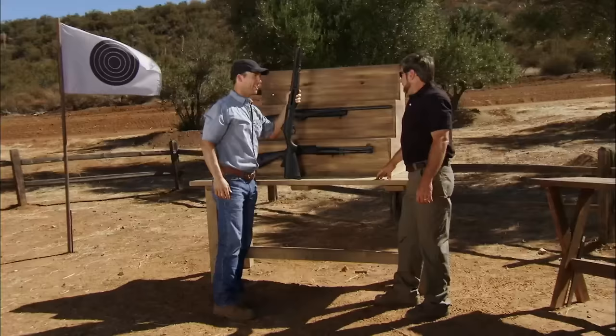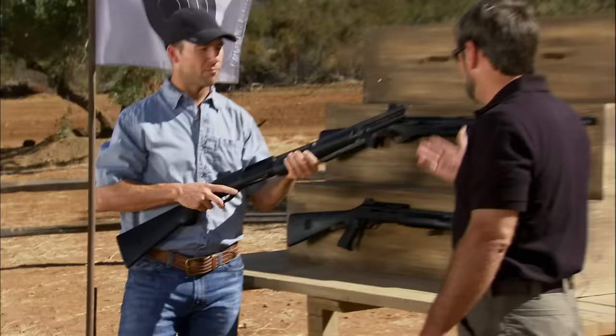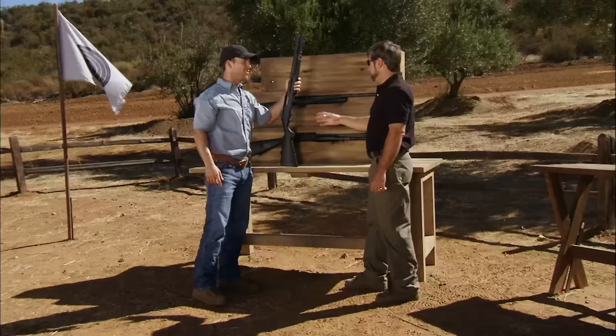The Nova is, of the three, totally unique in its operating system, in which it is a pump gun. You pump it, and it's a manual shot every time. And so you're going to feel the shot a little more like a bolt action rifle. There's no wasted gas, everything's coming out of the end of the barrel until you cycle it. It's so practical and reliable. I mean, there's nothing to fail on it. There are no moving parts through the shot sequence.